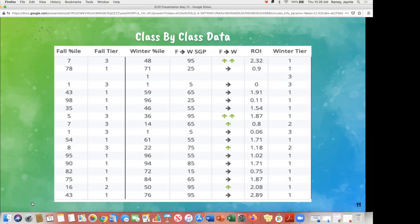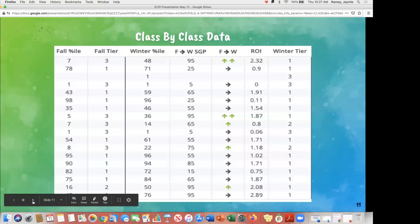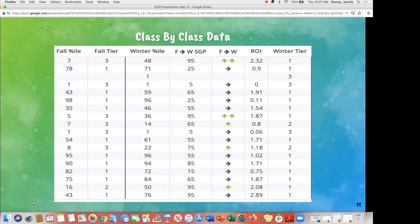It was definitely mind shifts, but in the end, the data was so much more than there's still a tier three kid. If you're not looking at SGPs, what we learned this year is that we really need to look, even in tier one, at whether all students are growing. And in tier three, are they growing? Is what we're doing working? Or are they just still a tier three child?